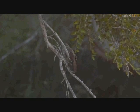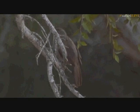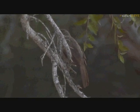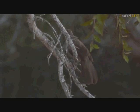So, in terms of a favorite bird, I think my favorite bird has to be the secretary bird. I enjoy them. I haven't seen them in a very long time. I've had the privilege of only seeing them once in the last 2 years.